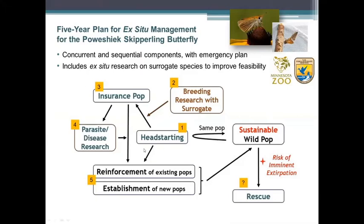So they were going to start with a head starting role. They were confident they could rear eggs. At the same time, start looking into breeding research for the surrogate species. Once you can do that, you can step to an insurance population with a relevant species. Then you can use some of those animals for parasite and disease research. You can use them for reinforcement reestablishment.